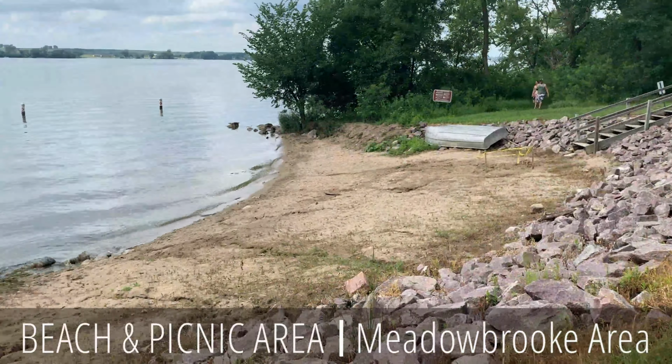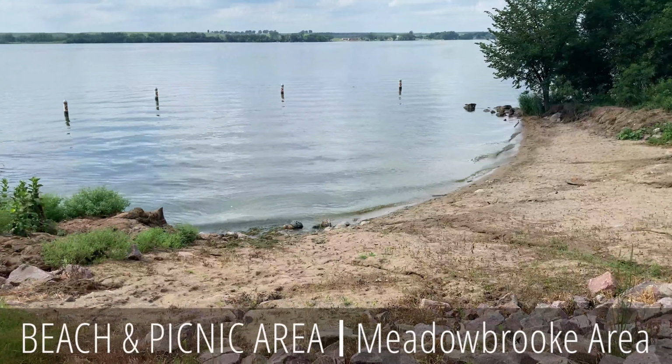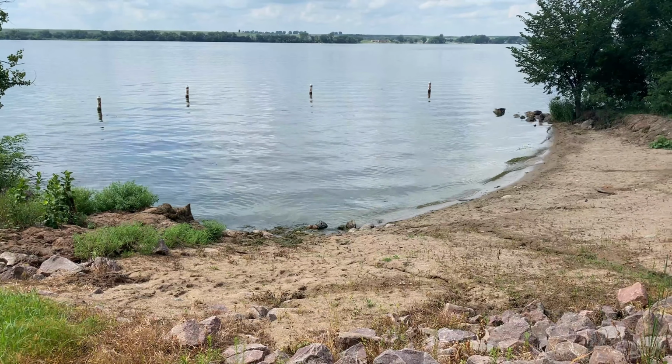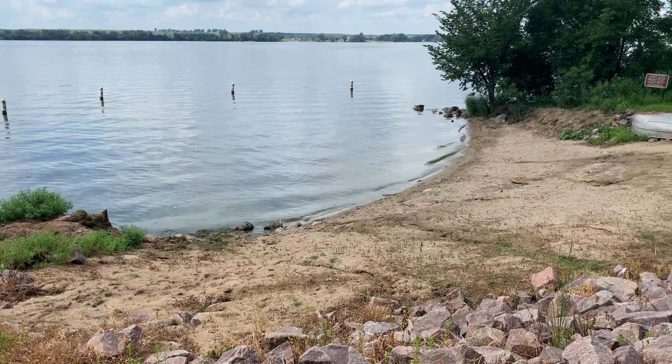It is not very big, as you can see. We did go into the water yesterday, and it was not super clean. Wasn't too bad, but we didn't spend a long time there.